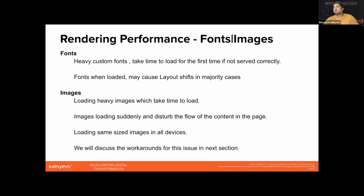So then we look at images. And images also are assets, static assets, in most of the use cases. And loading them on heavy bandwidths is not good. And loading the images can also cause layout shifts if not used right, if not rendered the right way.